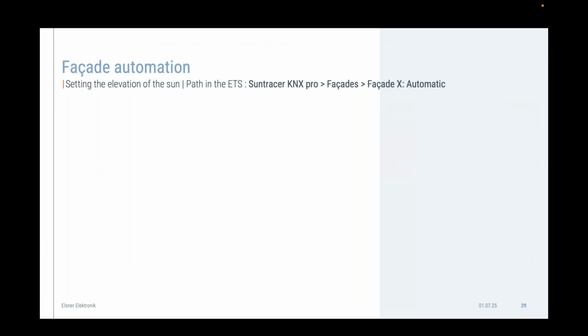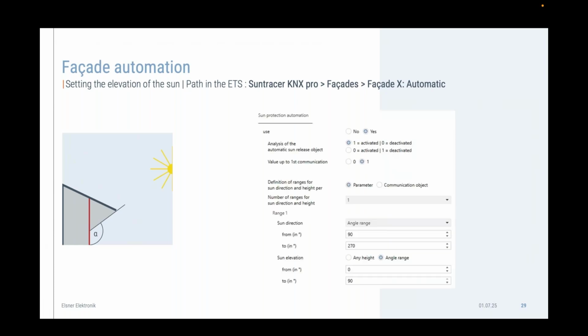Next up, we're going to discuss the solar altitude or the elevation. If we look at the height of the sun, in our example photo, the facade is shaded by the protruding roof when the sun is high. So shading is only necessary if the sun is low, approximately below 53 degrees below the roof. Therefore, you can set this up in the following parameters. The values entered in the green box correspond to the height of the sun in the parameter settings. For example, it could be 0 to 53 degrees, as mentioned in the picture.